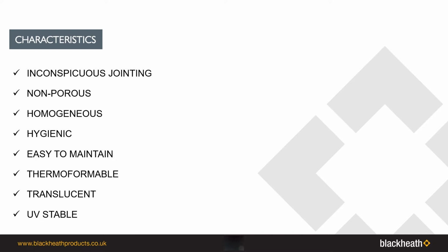It's homogeneous. Because it's non-porous and because of its inconspicuous joints or seamless options, it is extremely hygienic and is used regularly in healthcare applications, dental environments, decontamination rooms, etc. It's very easy to maintain. It's easily cleaned. It can also be repaired if it's damaged, unlike any other surface material. Anything else that's damaged, be it laminate, solid wood, granite, quartz, stainless steel, once it's damaged, it's damaged. Solid surface can be repaired.